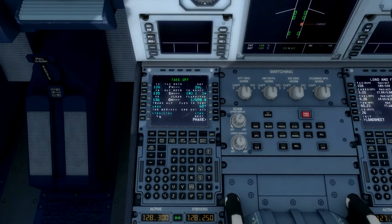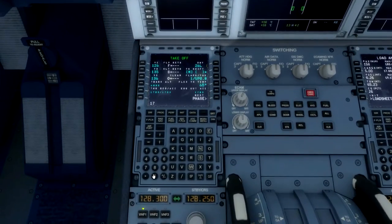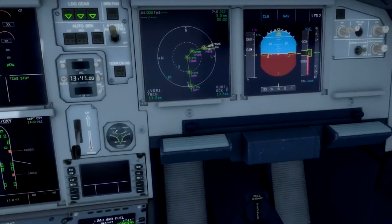So I like the thrust reduction at 1500 AGL, so that's 17, was it 03 or 83? 03, okay. So 1703 for the reduction, and we'll do 3000 AGL, so that's 3203 for the acceleration, like so. And we have our V-speeds, 126, 135, and 136, those should be in the speed tape, which they are.